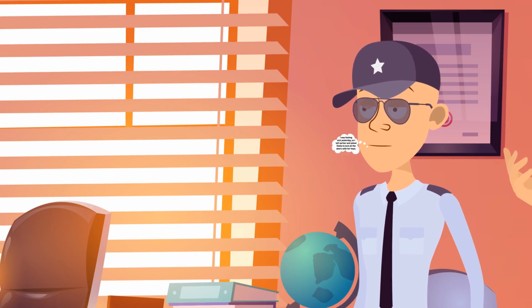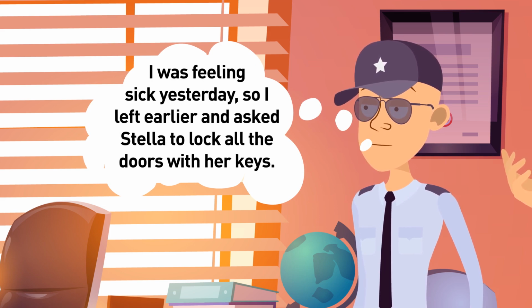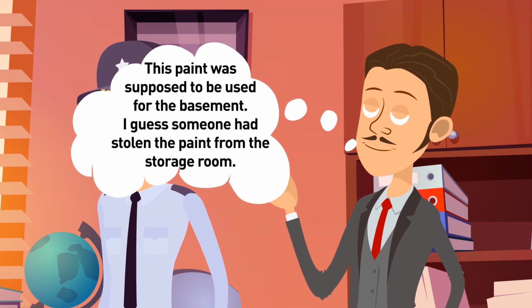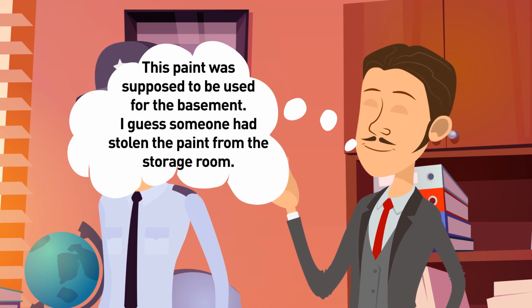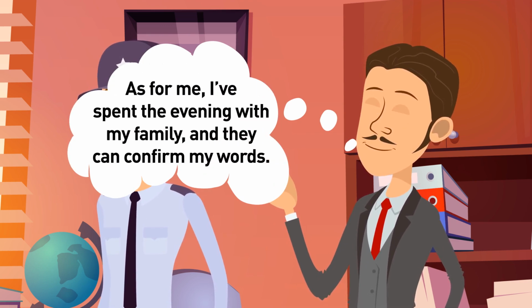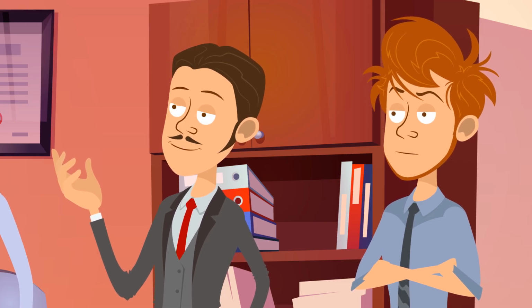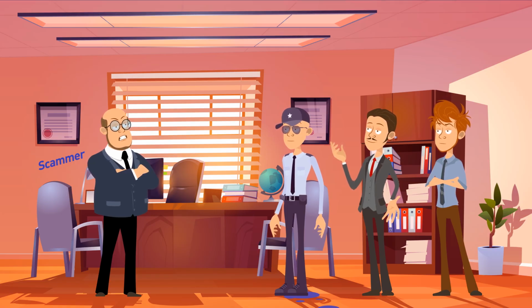The guard said, "I was feeling sick yesterday, so I left earlier and asked Stella to lock all the doors with her keys." The manager says, "This paint was supposed to be used for the basement. I guess someone had stolen the paint from the storage room. As for me, I've spent the evening with my family, and they can confirm my words." And the local interior decorator says, "Yesterday, I was working from home." So, who's guilty?